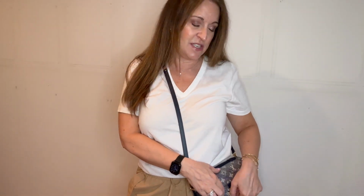So now it hits me perfectly crossbody. That is the perfect drop for me for a crossbody bag. It's sitting right, literally my hip bone is right here. So that is perfect. If you just extend the strap all the way so it's not snapped into anything, but it's not going to come apart, you can then wear it crossbody. But it's such a cool bag, you guys.